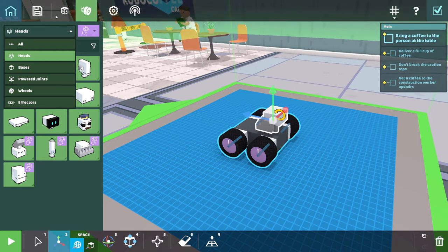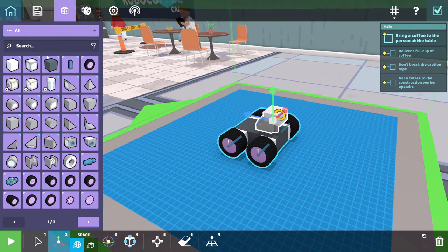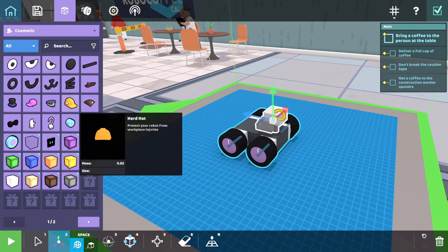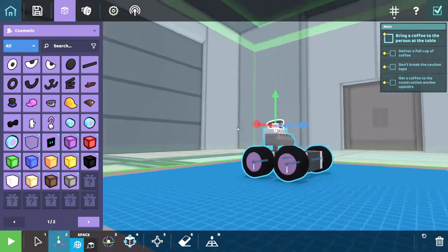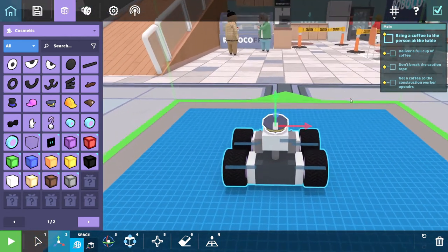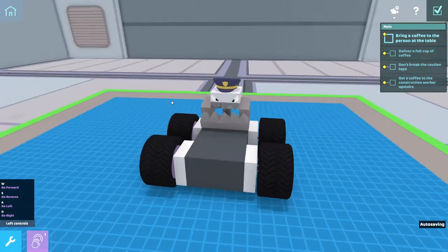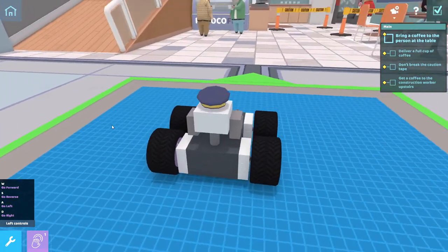Put a little cosmetic thing on this guy. Where's the cosmetic stuff at? It's probably under regular blocks. Cosmetic. There we go. Where'd the police hat go? Yeah, put a police hat on Chewy. There we go. He looks like a really angry sergeant guy. I like that a lot, actually. All right, let's just run around and see what's going on. Look, his mouth moves as we move. I like that a lot. That thing's cute.